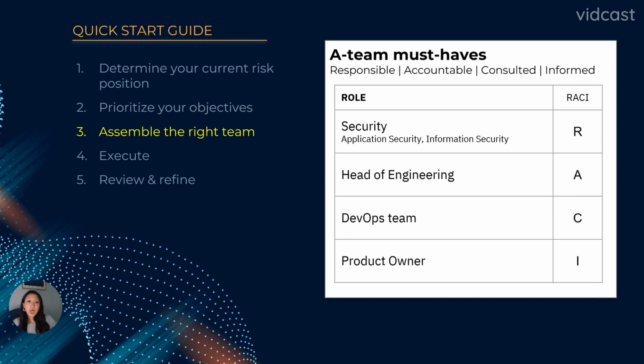Now, once you have the priority, you want to assemble the right team. So I've put together a RACI chart to highlight the cross-functional nature of APIs. Although security is ultimately responsible, it is the engineering team, or partners, that are going to be accountable for execution. It's the DevOps teams that are going to be consulted to help simplify the process and reduce any friction. And as the product owner, it's really critical that they are made aware, right? As we look to strengthen the security culture, it's critical to ensure that this product team is involved and informed, because what they're putting out there is going to impact other areas of the organization, especially when it comes to risk.